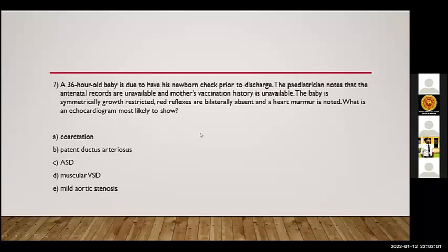Okay, number 7. A 36-hour-old baby is due to have his newborn check prior to discharge. Pediatrician notes that the antenatal records are unavailable and the mother's vaccination history is unavailable. The baby is symmetrically growth restricted, red reflexes are bilaterally absent, and a heart murmur is noted. What is an echocardiogram most likely to show?